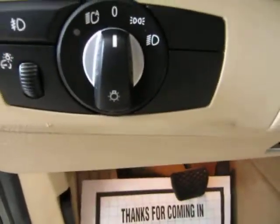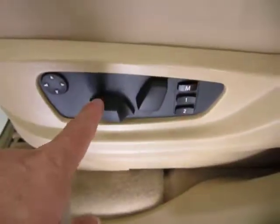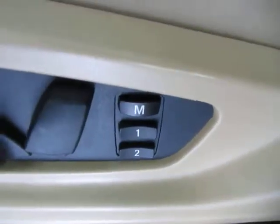Got automatic headlights that come on at sunset and come off at sunrise, as well as fog lights. You got power seat, power recliner, lumbar support and side support, and memory for up to 2 drivers.